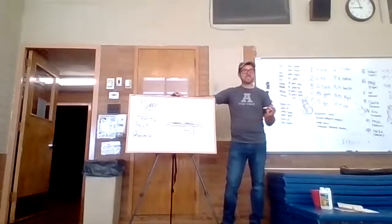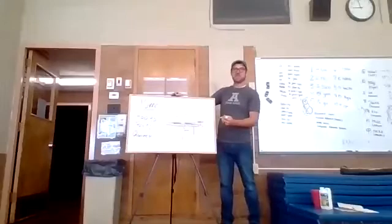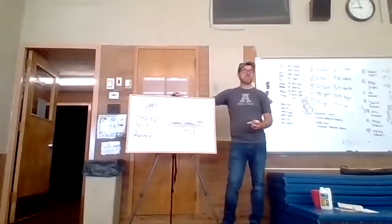Liquid's not as critical because it goes farther down and the roots will take it up just fine. But you don't want to apply it out here. It's not going to do you too much. You want to apply it between the drip line and the tree.